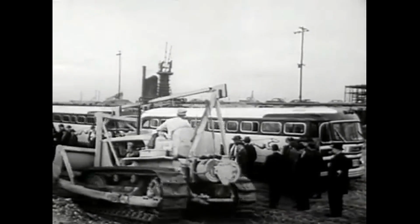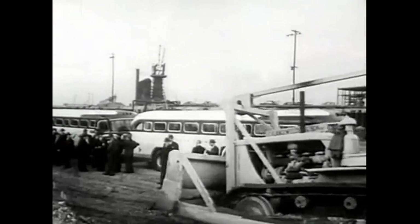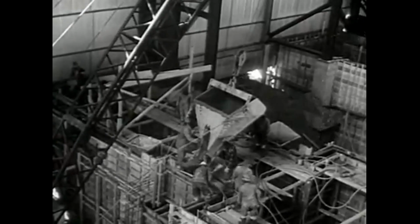Huge earth-moving equipment was still at work over the whole brown earth. Some foundations were still being poured. They were building the thing.